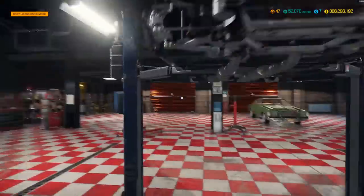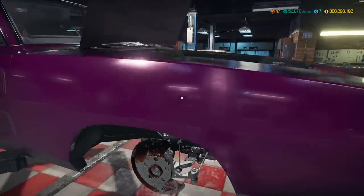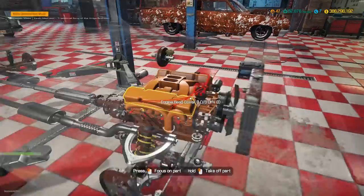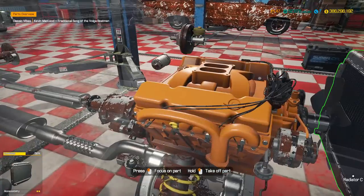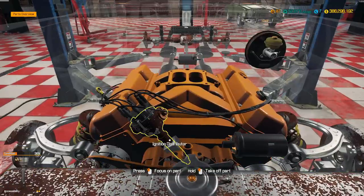Well, let's drop this thing back down. I want to try and work on the engine for a little bit. I might actually see if we can't put a little bit better... Actually, hang on. Those ignition wires are shot. Yeah, that'll probably do it, too. That distributor is also shot. Dang it!